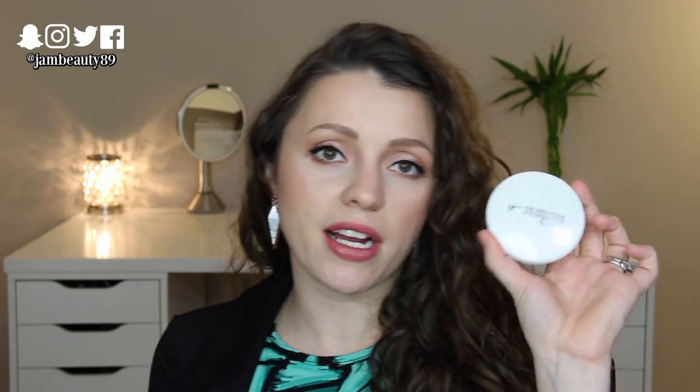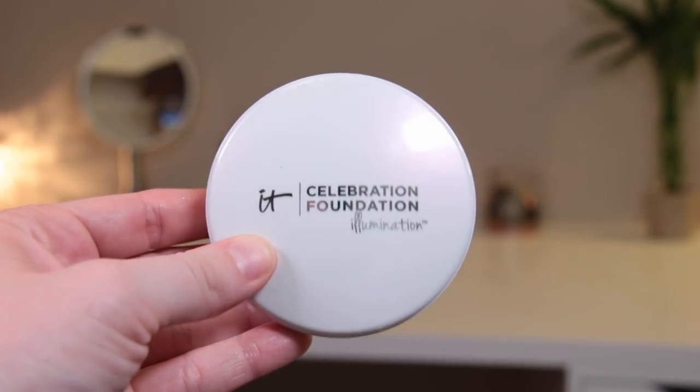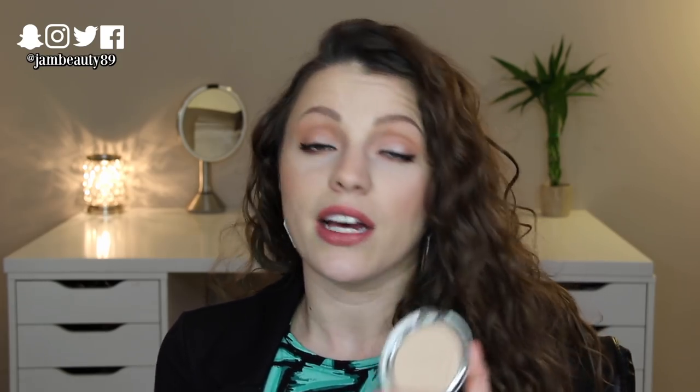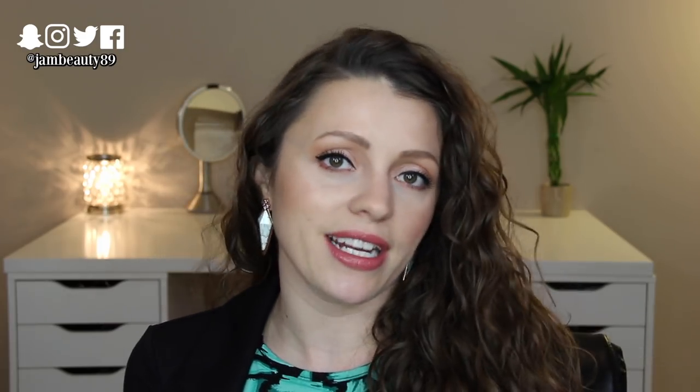And then I also have the It Cosmetics Celebration Foundation, Illumination Powder Foundation. I have it in the shade Fair. This is the second or third one of these I've owned, I think. I love it so much. This is a newly repurchased one. I've already used it quite a bit in the past few weeks. This is full coverage powder foundation. So if you love powder foundation and you haven't tried this, you've got to try it. Again, if you have oily skin, you won't like it. It has that illuminating quality to it.